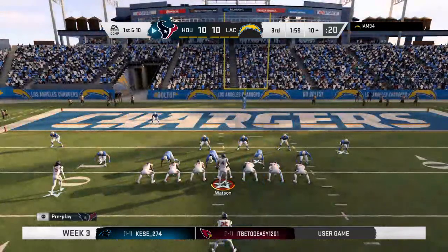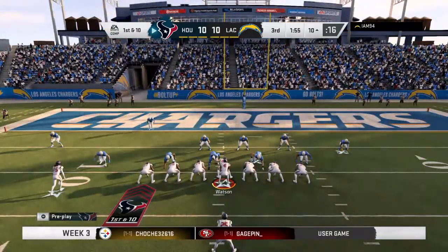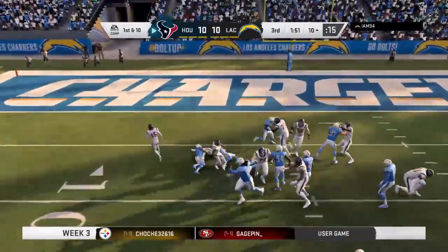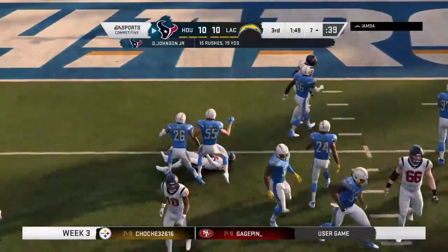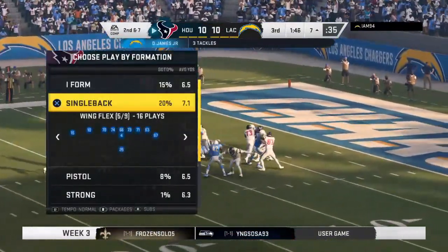Watson in the offense going to come up 1st and 10. And he's 4 for 4 now, throwing the ball to start the drive. They'll run it with Johnson. And he will maneuver his way down to about the 7. 3 yards on the pickup there, and it'll be 2nd down.